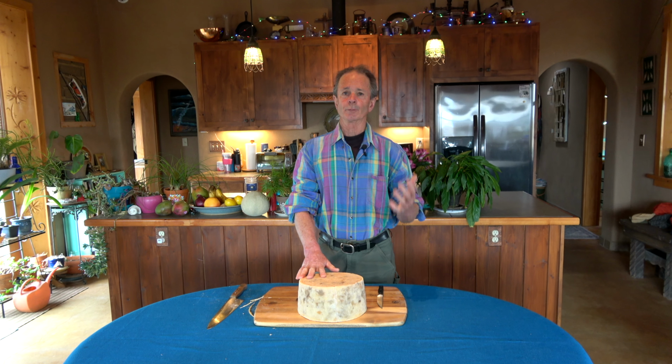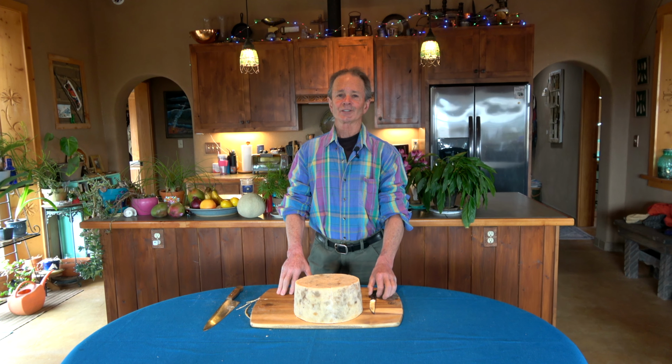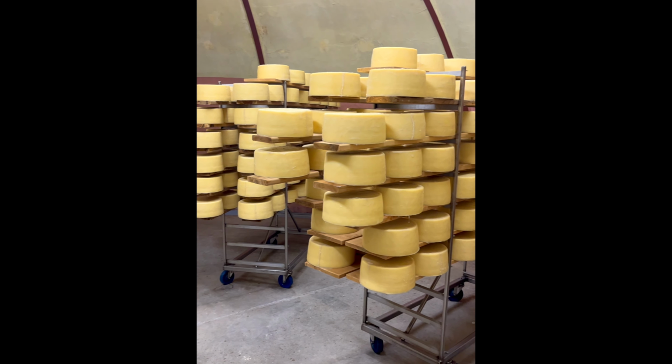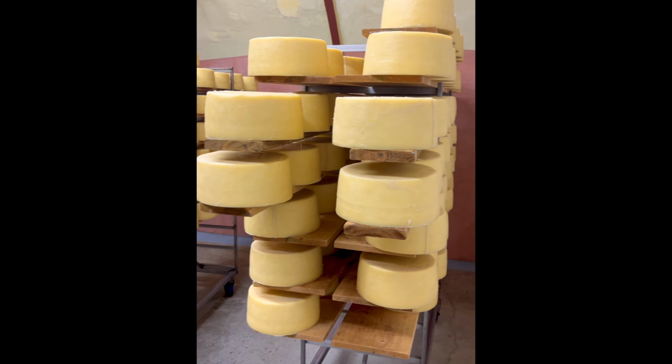The best European cheeses are aged in cave-like environments, and you just can't replicate that above ground. People try, but it's just not the same. Aesthetically also, when you walk into the cheese cave, you're just in Mother Earth, and it's just really, really grounded in there, and it just feels so great.